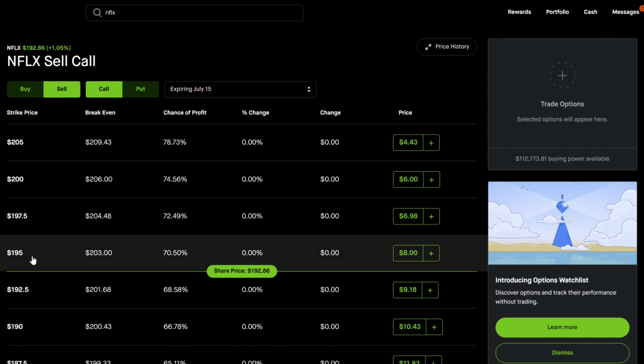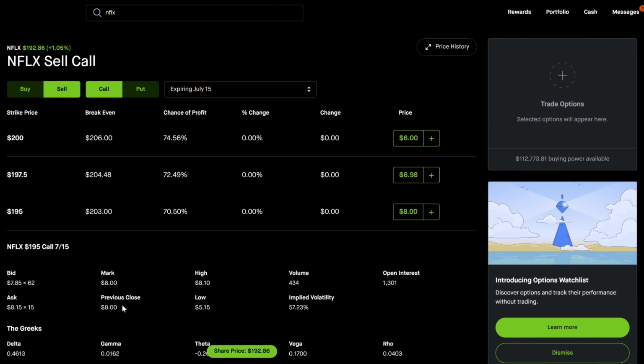I wanted to show you the best practice that I also use is I want to make sure that the bid-ask spread isn't too wide. So right here, 785, 815. It's not ideal, it's not perfect, but it's also not too bad because the volatility here is 57.